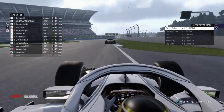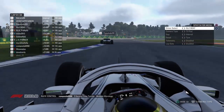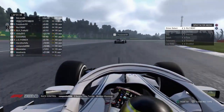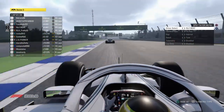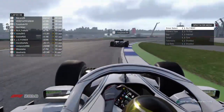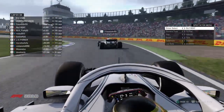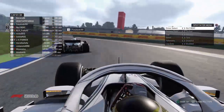Well, we'll just have to have a look. No reserves obviously on the grid, so these are the final positions at the moment, as Composite does pick up a 3-second time penalty. Nick just needs to force him into a penalty, as we've got a yellow flag. Is that for Dave Hardy? Yeah. It was for Composite letting both Red Bulls through. Blue flag. Okay, good from him.